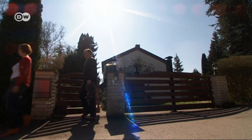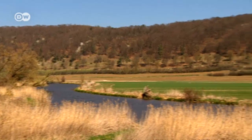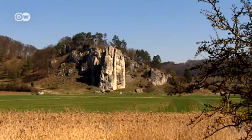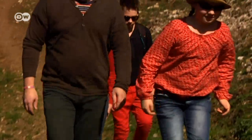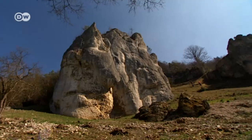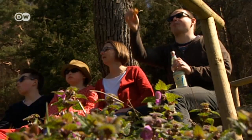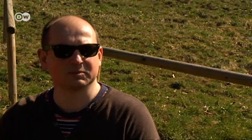Part of that is the natural beauty right outside the door, in the form of one of Germany's biggest nature parks. The local residents can go hiking, climbing, and bicycling to their heart's content. All the more reason never to leave Eichstätt. If I ever did, the motivation for me would be just to experience something completely different, but only with the option of being able to return.